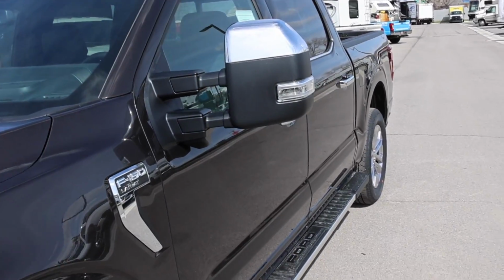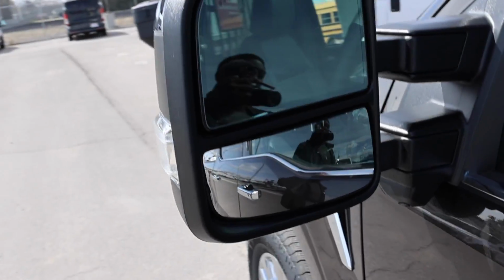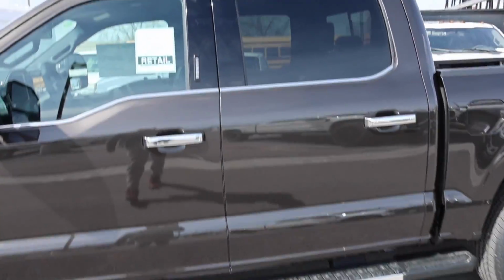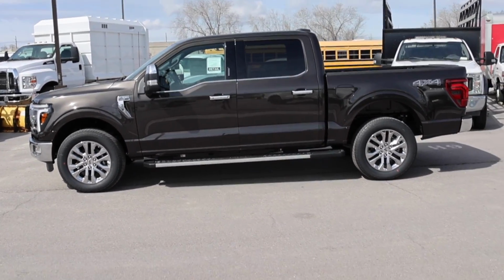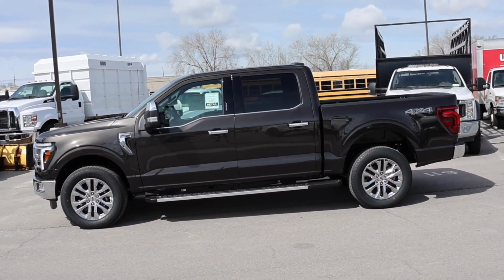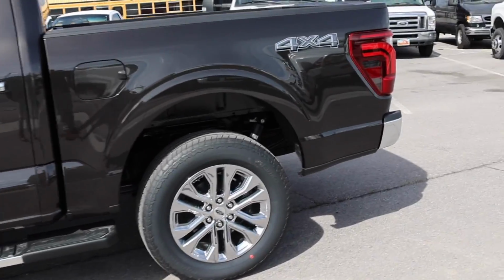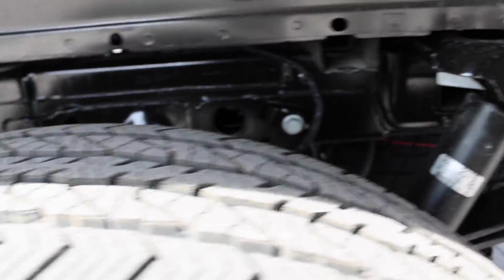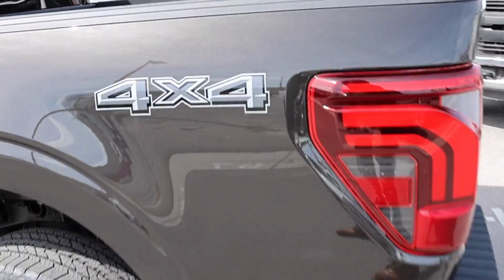This one does have the tow mirrors because of that Max Tow package, and these are basically the exact same ones you see on the Super Duties. You have your blind spot monitoring there. Chrome under the windows, on the door handles, and it looks good actually. This color looks good with chrome for sure. Nice wheel design, 36-gallon fuel tank, and you guys can see the suspension. You have 3 leaves in the main pack there, E-coated frame, and some of your badging or decals on the rear.